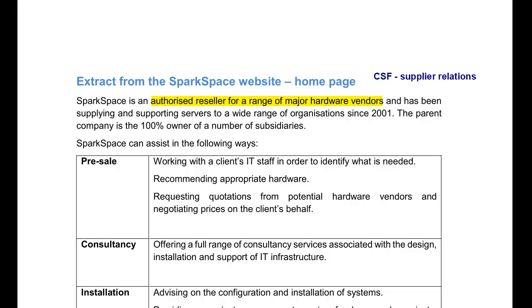Now supplier relations often involves a lot of toing and froing. So obviously, we want the best possible deal for Sparkspace and the vendor wants the best possible deal for them. But of course that is going to have the opposite effect on the other company.